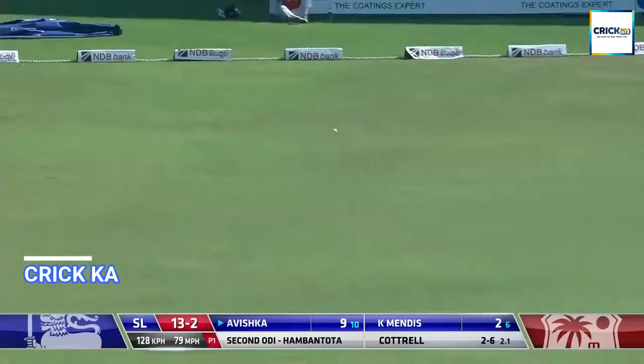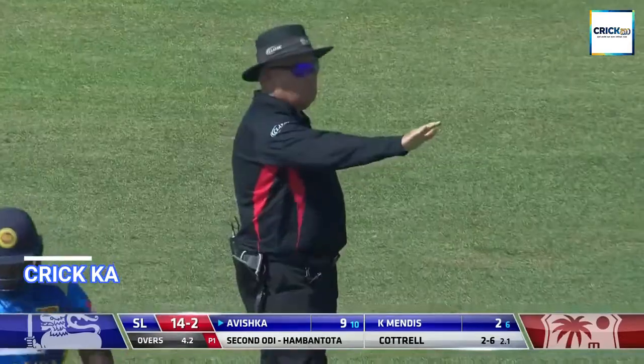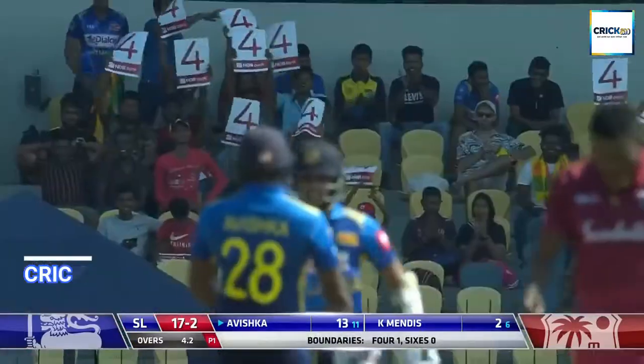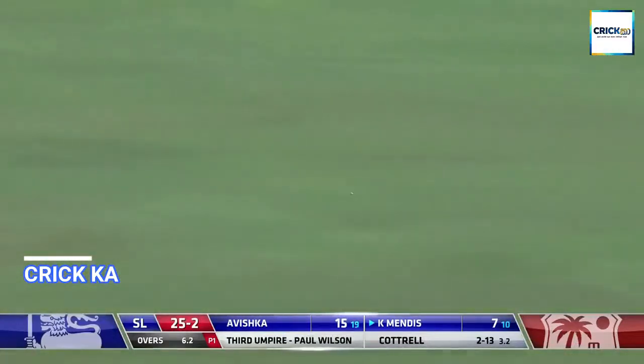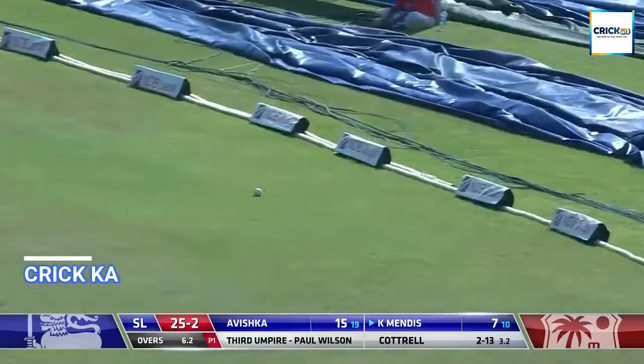Edge safe. That's racing away. That's the first boundary of the Sri Lankan innings. Goes to Avishka Fernando. But that's a win for Cottrell. He got the edge. That's in the gap. That'll run away. There's no stopping that because that ball gathers speed.